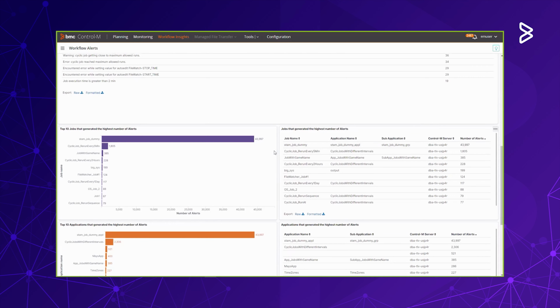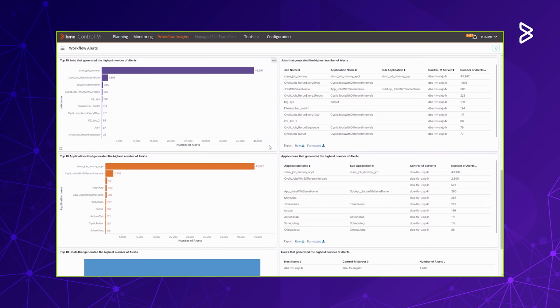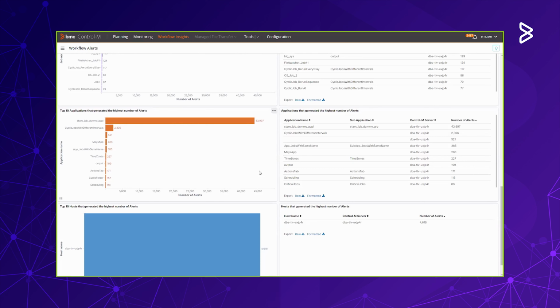If I scroll down, I now see the main sources that are generating the alerts. So I see over here the top 10 jobs that are generating the highest number of alerts, the list of all the jobs that generate alerts in that period, the top 10 applications that generate the highest number of alerts, and the list of applications that generate alerts, and the top 10 Control-M agents with the highest number of jobs that generate alerts. So, different perspectives of alert sources that will allow you to identify where the noise is coming from and how you can track that and improve that.